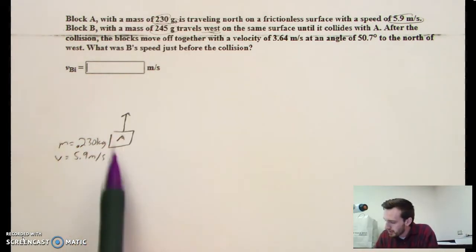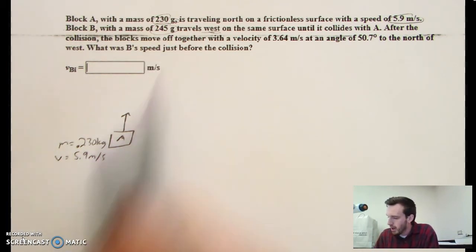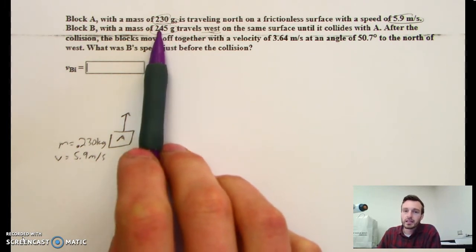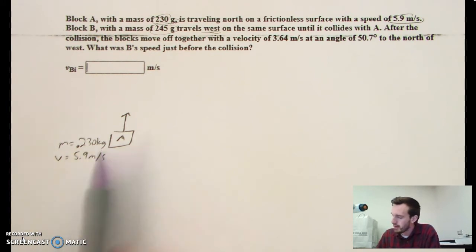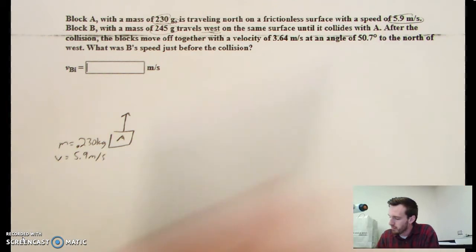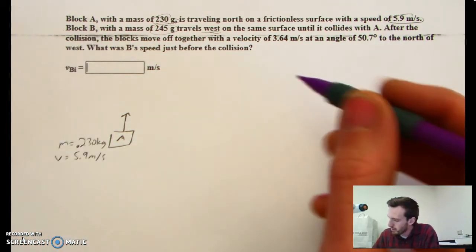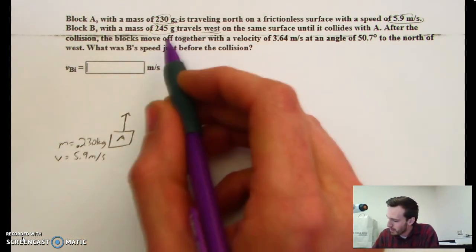I've already drawn here, because I had previously started the problem, block A with a particular mass. You always want to convert your units into standard international units at the beginning of the problem. So instead of grams, I just wrote it as 0.230 kilograms, traveling north. I drew the vector there, with a speed of 5.9 meters per second. Then we have block B. This is where we left off before the fire alarm went off. Block B with a mass of 245 grams travels west.